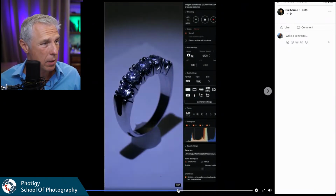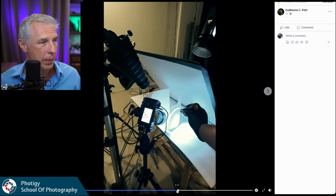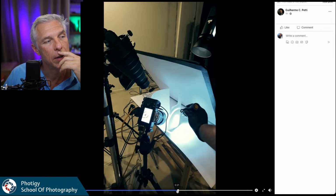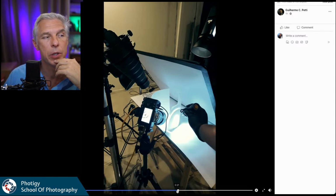Okay, lighting setup. You got even the light painting, which is cool. Yeah, okay, I see. You have your diffusers really close to it, close to the metal, close to the subject.